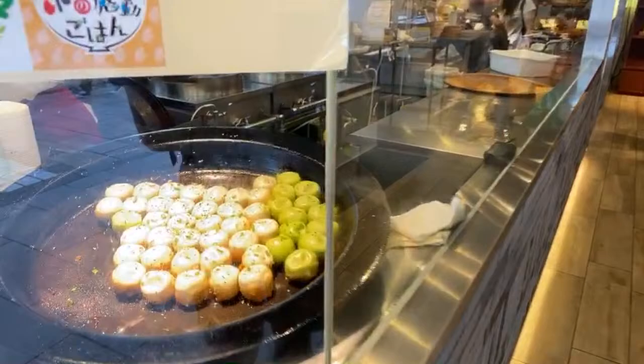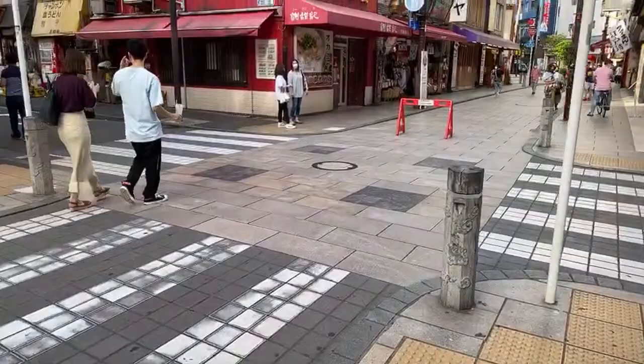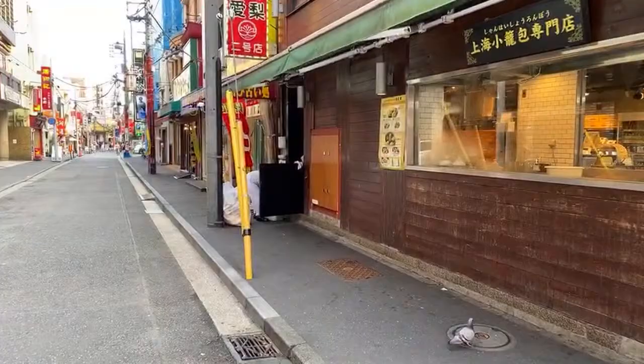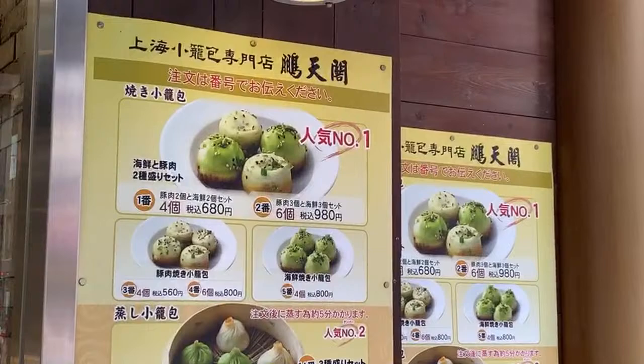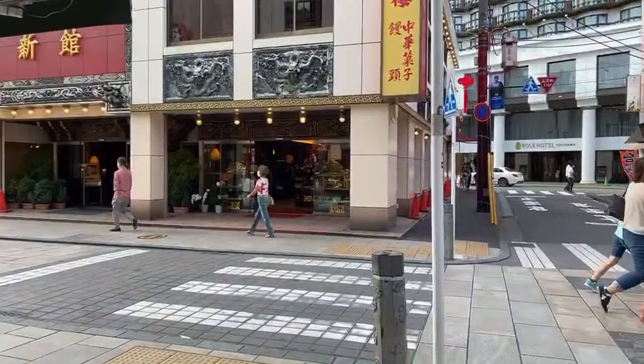Whoa. Some neat looking gourmet dumplings there. A set of four for $6. Should I get that or should I get the Peking dumplings? Because I feel bad. Should I get these here? What do you guys think? Should I get the Peking duck or the number one Ninki dumplings? People say get both. I can't do that.